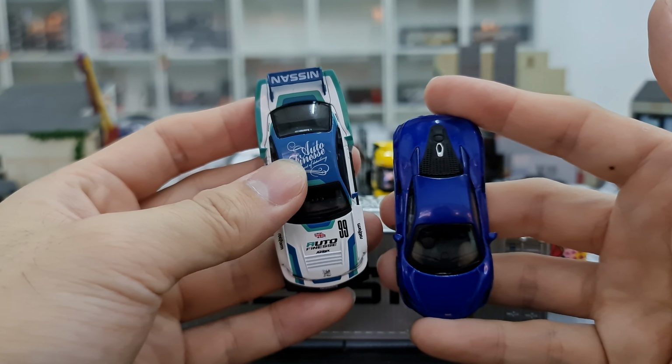So yeah, the hype right now is on the S15, right? But look at this guy. Just quietly making its way into the market, right? Look at how Mini GT has pulled off the carbon fiber. Oh man. Very, very nice. The headlamps are done very nicely as well. Nice. Very nice.